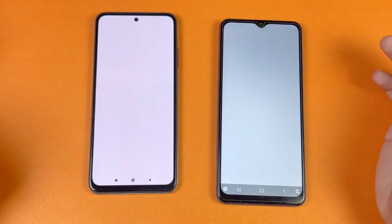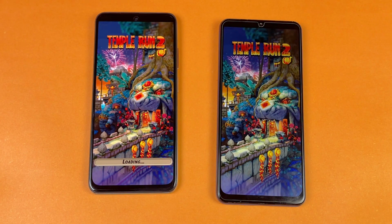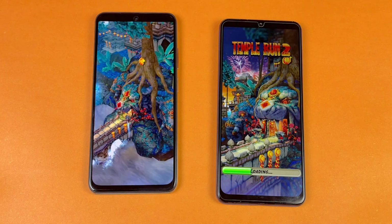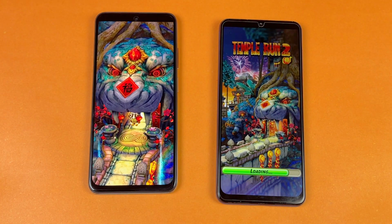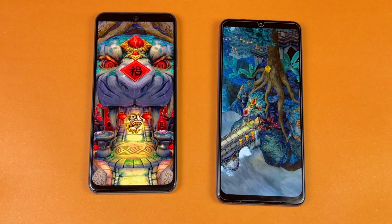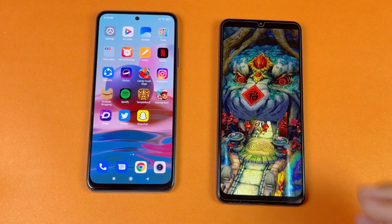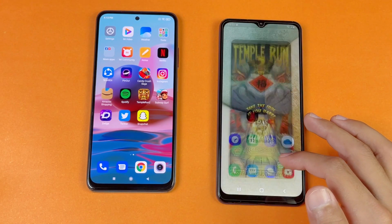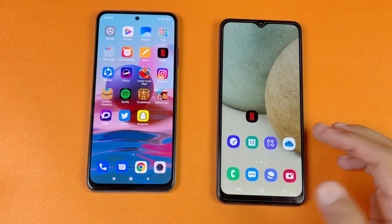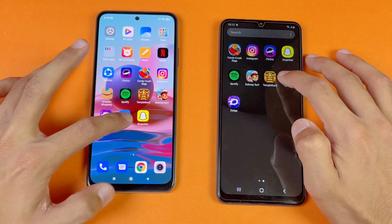Now let's see Temple Run 2, the last game application we have in the speed test, and you can see that the A12 takes a lot of time, while the Redmi Note 10 is always faster. While the Samsung Galaxy A12 is now also done, and you can see about a 6 or 7 second difference between these two devices.